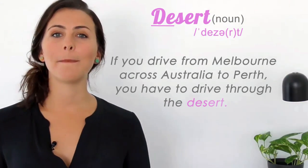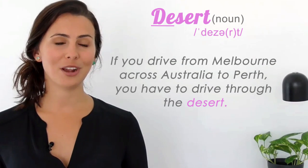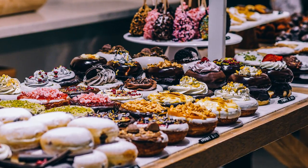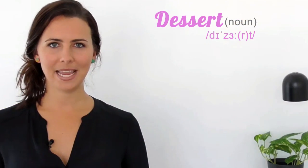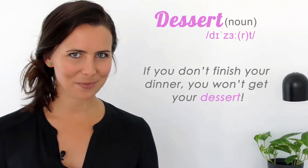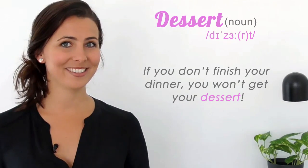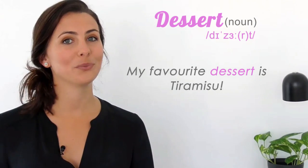If you drive from Melbourne across Australia to Perth, you have to drive through the desert. Dessert is, of course, cakes, ice creams, sweets. It's the meal that follows a main meal like dinner or even lunch. If you don't finish your dinner, you won't get your dessert. I'm sure every parent, no matter what language, tells their children that. My favourite dessert is tiramisu.